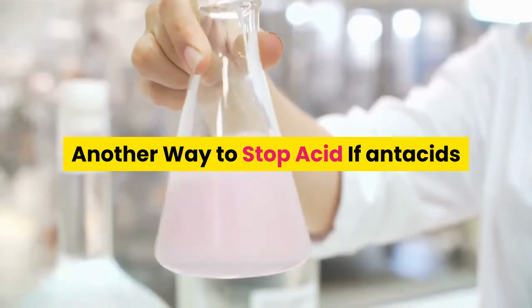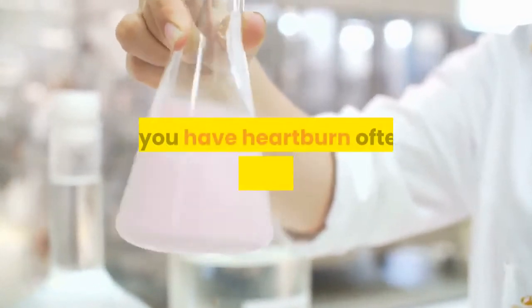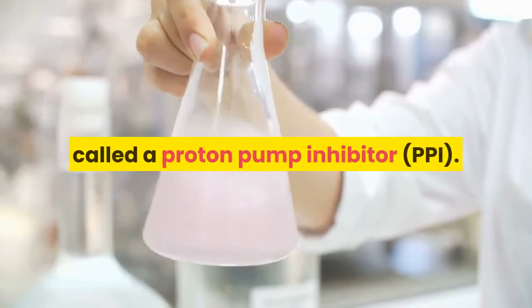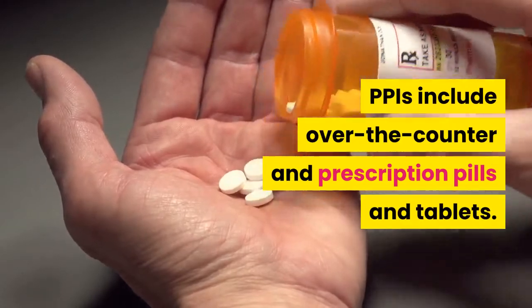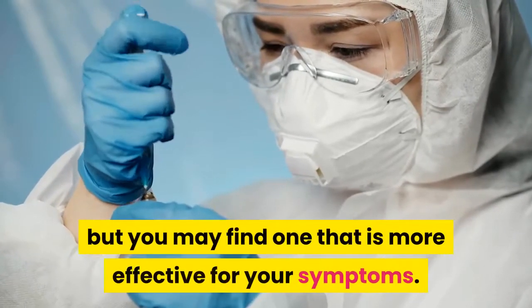Another way to stop acid: if antacids and H2 blockers don't give you enough relief, or if you have heartburn often or your reflux is severe, you may want to try another type of drug called a proton pump inhibitor, PPI. PPIs include over-the-counter and prescription pills and tablets. No formulation has been shown to be better than any other, but you may find one that is more effective for your symptoms.